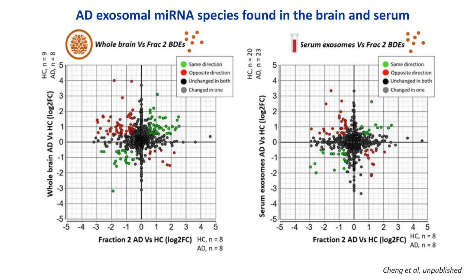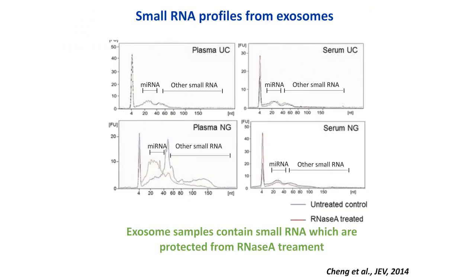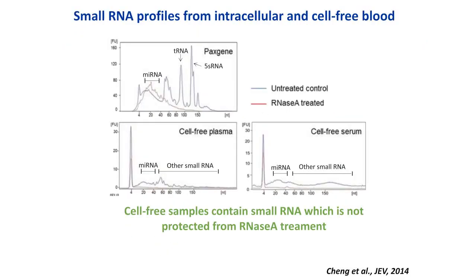I did publish this work when I compared serum and plasma in JEV, if you want to look that up. So that slide here is serum and plasma. This is looking at neat serum and plasma, where you can see the differences between the small RNA profiles. In terms of the small RNA profiles that I sequenced, they can sometimes be slightly different, and you can look that up in this paper, Cheng et al., JEV 2014.